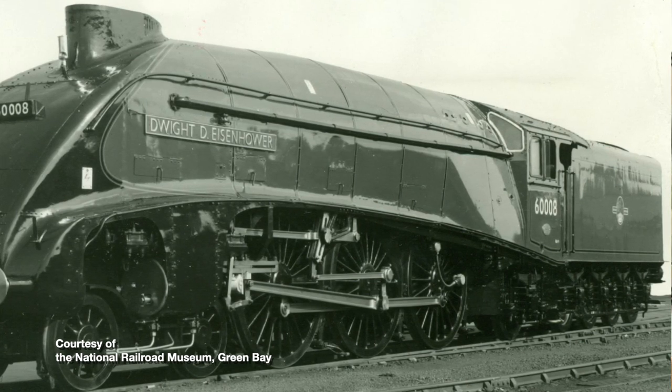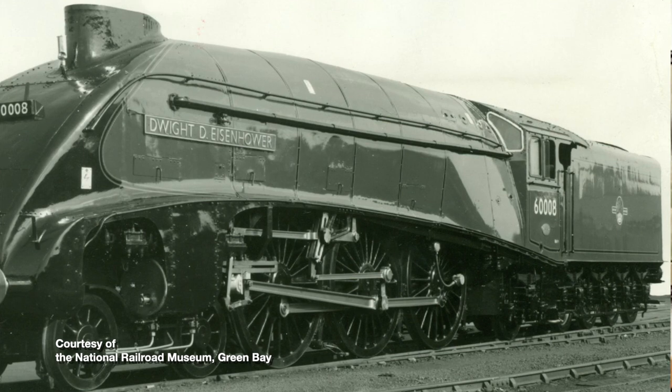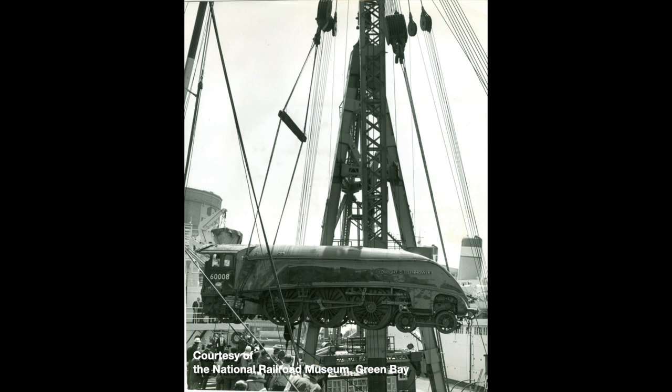And it was really cool because Dwight D. Eisenhower came to Green Bay. He came to the National Railroad Museum when the locomotive was here to kind of christen the locomotive being here. So it was kind of a neat little story about how it ended up here in Green Bay and at the National Railroad Museum. So when did the locomotive arrive at the museum? It was in the fall of '64 that it came here, that it ended up having the big opening, kind of welcoming here to the museum.